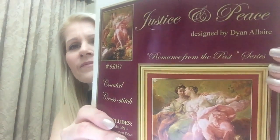Next is another favourite design. This is by Custom Crafts and it's called Justice and Peace. And that is the book there. I believe this also comes in a kit, but I just purchased the chart and kitted it up myself. And on the back are a couple of other designs by this artist, who is Diane Allaire.